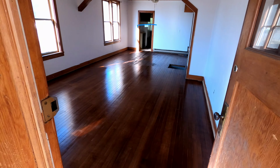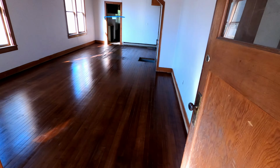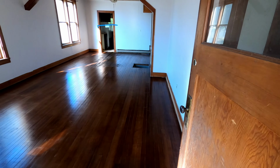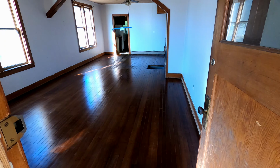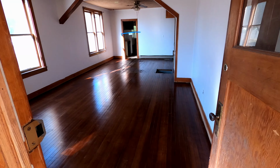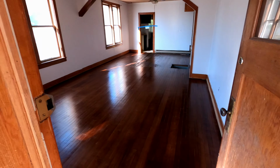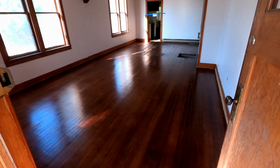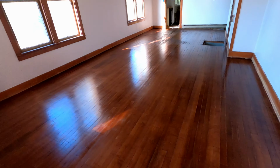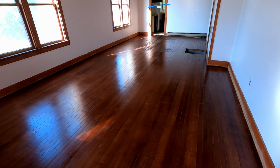Well, I went ahead and sealed that thing up with some Great Stuff. This stuff is great stuff. But it was up on the roof. I was at the tip of my ladder, and the roof is pretty steep, so I figured it was not safe to film and work at the same time. But anyway, here is another look at the floor. I'm just super happy with the floor from the other direction.